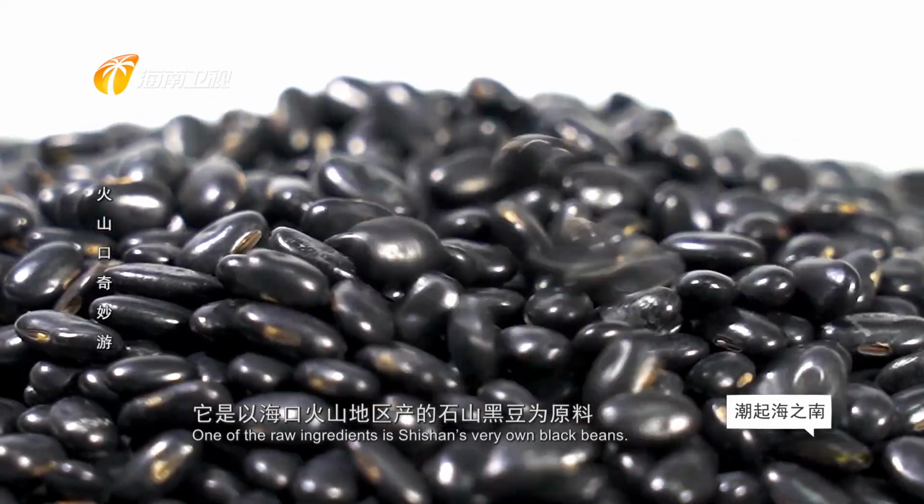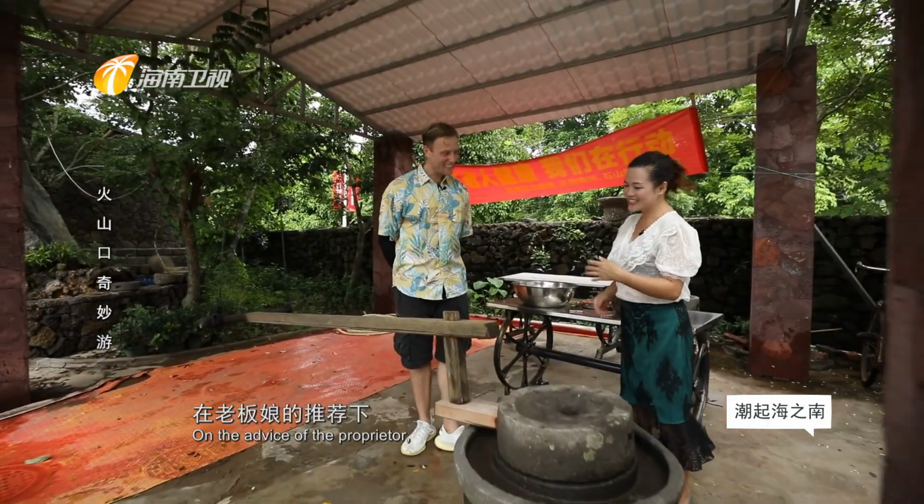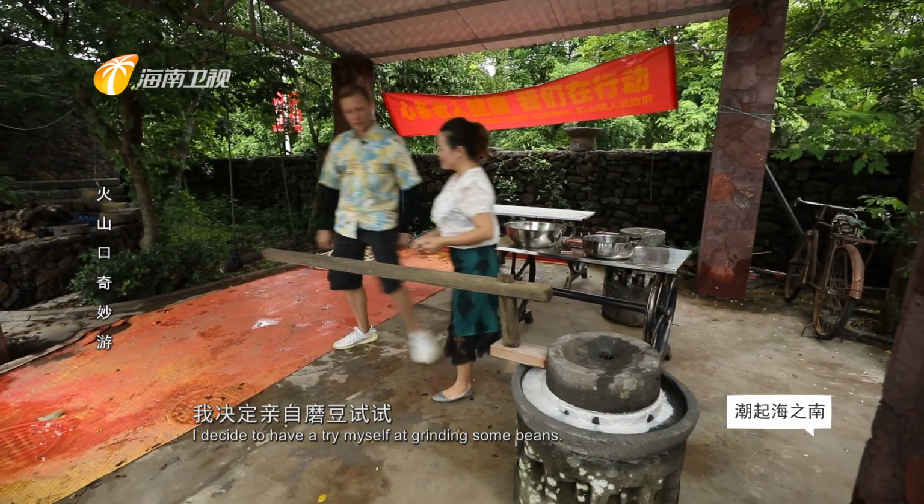One of the raw ingredients is Shishan's very own black beans. On the advice of the proprietor, I decide to have a try myself at grinding some beans.